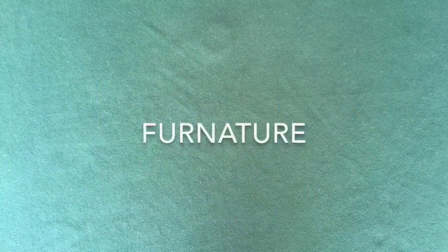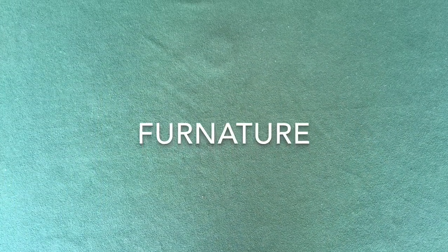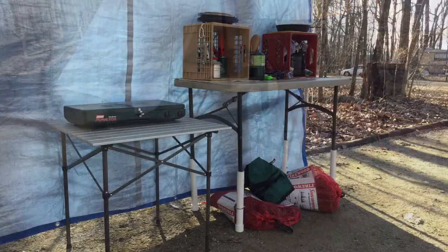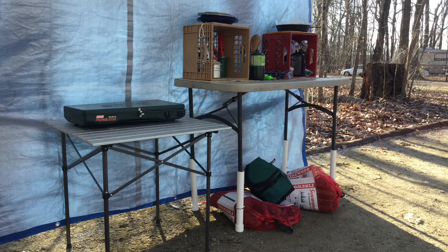Your store clerk is also unlikely to talk about camp furniture, but I contend that a few well-chosen pieces of furniture will make your camp very, very comfortable. We like a comfortable chair and 2 or 3 tables for food preparation.